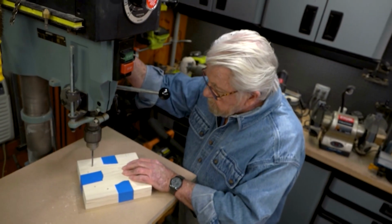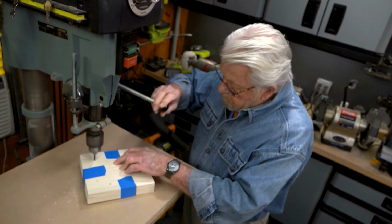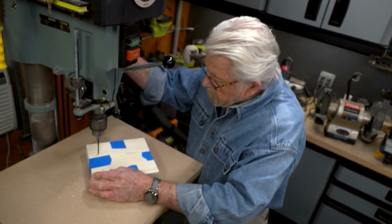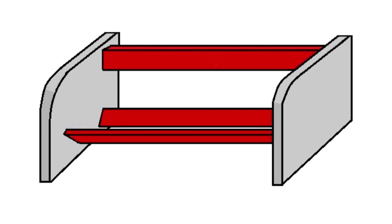I tape the two ends together and drill clearance holes through both at the same time, ensuring the hole locations will be the same on both ends. My original design had rectangular ends, but I've decided to put a radius on the top front corners for appearance and to avoid the possibility of scrapes from sharp corners.